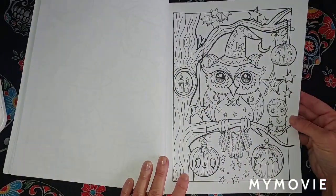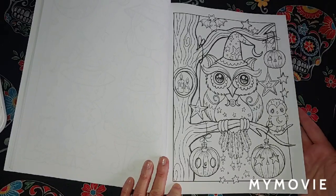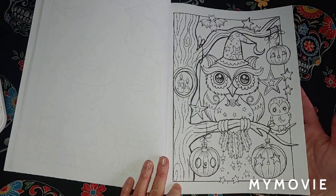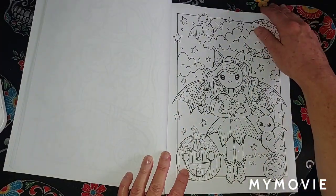Yeah, this is the owl. Was this the owl one? No, I think it was another one that I wanted to color. That might have been the one I was going to color. Let's see.